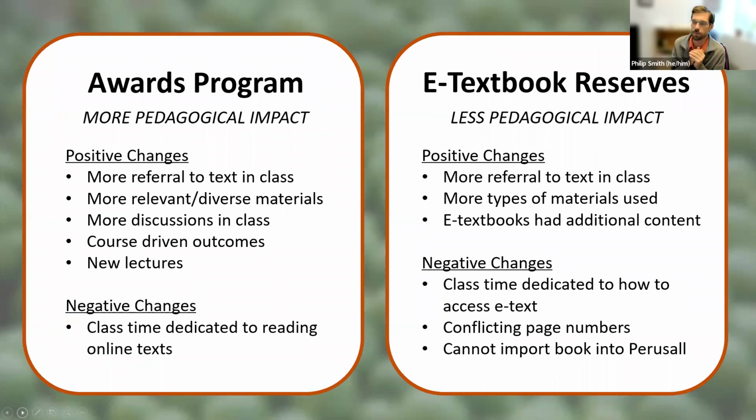Our surveys reported some difficulties with both the OERs in the awards program and the e-textbook reserves, a little bit with some tech problems and using different ancillary software like Perusall, which is an online annotation tool. So some reported that they weren't able to do those kinds of things. But overall, you could see a positive pedagogical impact for both of those.